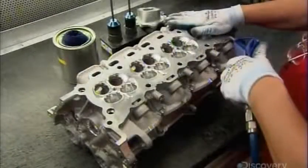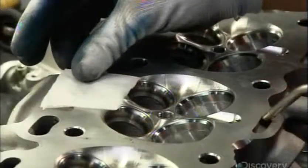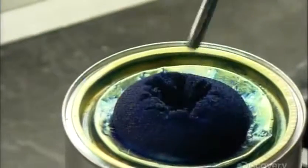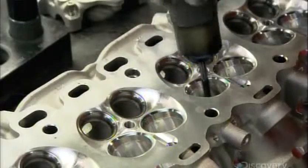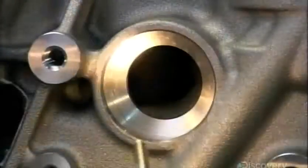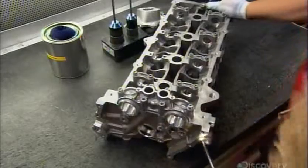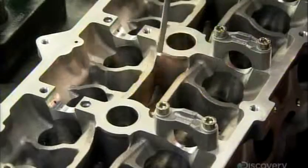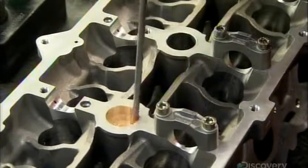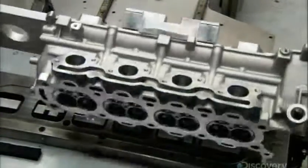With a blast of pressurized air, workers verify that the manifold's air intake passages have been properly formed. Using a specially made tool, they verify the exact dimension of each valve. They visually inspect each cylinder head for debris and minor faults. If it passes, a worker tags it with an ID plate.